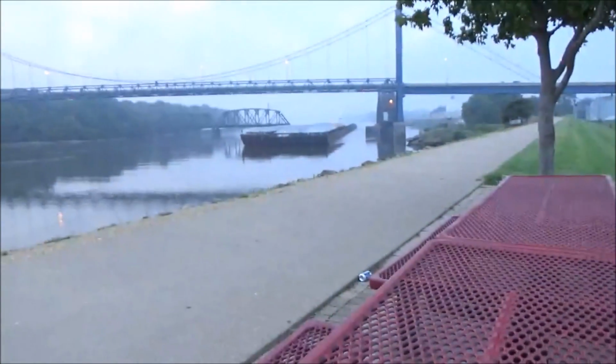Up here at sunrise here on the riverfront here in Clinton, Iowa. We're waiting for the American Queen. Actually, I'm going to tell you right now, that's not it right there. Just a regular towboat going through.